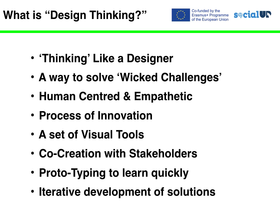Some people said it was a way to solve wicked challenges, and we'll talk more about those later. A lot of people understand it's about being human-centered and empathetic as opposed to logical and rational and businesslike. Some people thought it was a process of innovation or a set of visual tools that could be used within that process. Some people identified that it's about co-creation with all the stakeholders involved within a change or an innovation or introduction of new services or changes to services.